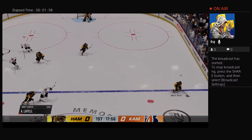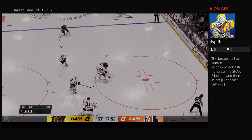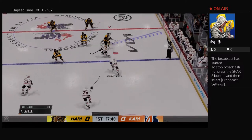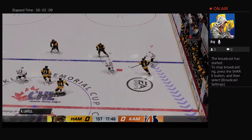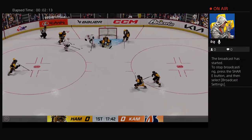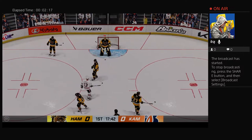Across to Diaco. Nice zone entry on the left side. Slides the puck to Stankoven. Couldn't make the connection on the play. Kamloops is across the blue line. Stopped by the goaltender. Dangerous spot in the slot, and the goalie comes up big with the glove stop.